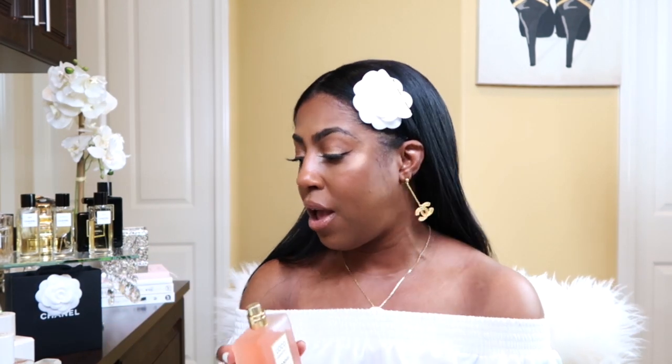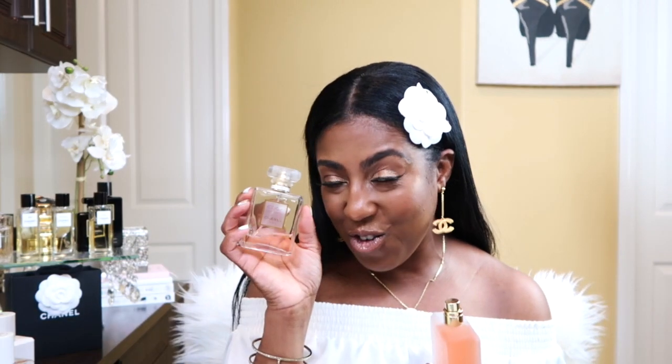When you originally spray it, you do get the Coco Mademoiselle vibes. You get that scent. It definitely gives you, oh, this is Coco Mademoiselle. However, when you initially spray the actual Coco Mademoiselle, it's very sharp, very strong, very in your face, very heavy patchouli based. You're not going to get that as much with the bedtime scent. It is a little bit, in my opinion, toned down.